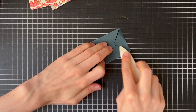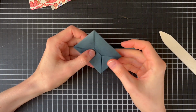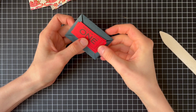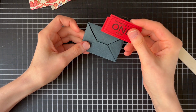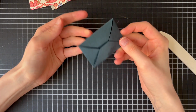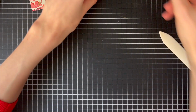I've always used the bone folder for everything, and I also try to be as exact as possible. But yeah, I don't know. Maybe I want to try a different method now. I mean, it's cute. And also the size, these tickets would actually fit inside perfectly. Let's see. Maybe I'm doing a second one, and if it hadn't been such a thick paper and such a small project right at the beginning, maybe it would have been easier and it wouldn't be as puffy. Okay, let's see.